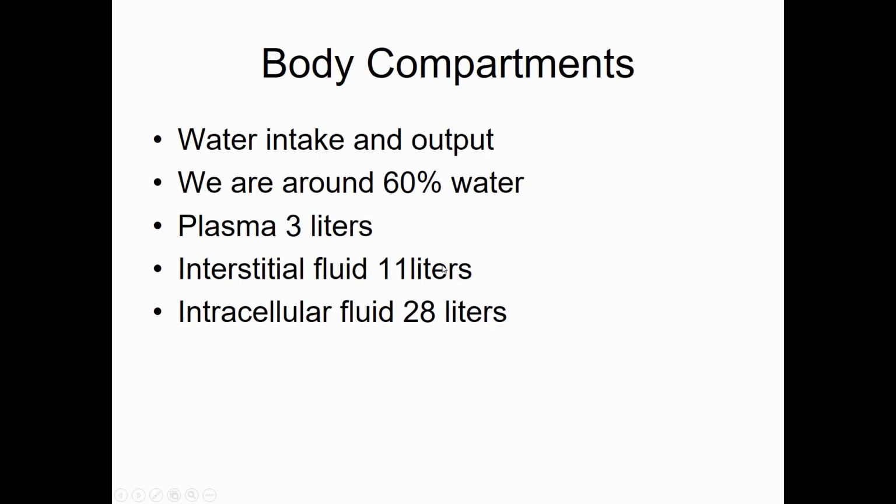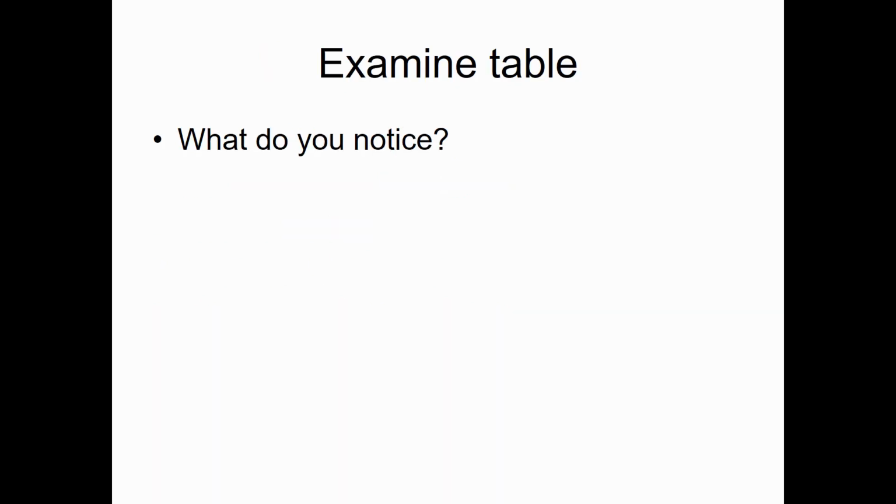And the idea about homeostasis is if we regulate the outside of the cell, then the inside of the cell is going to be regulated indirectly. So I'm going to show you a table. I want you to look at it and see what you notice.